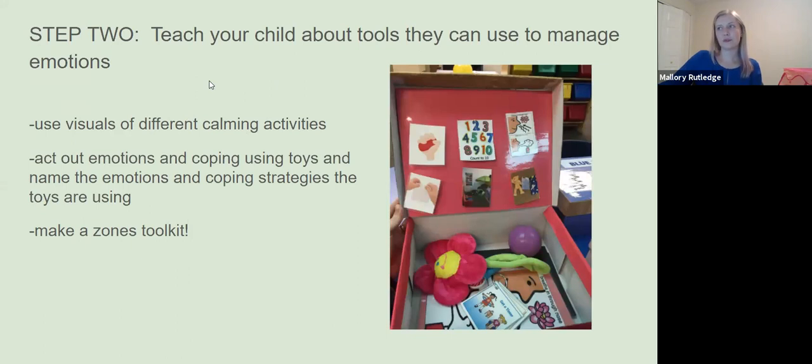So step 2 of zones is teach your child about the tools they can use to manage their emotions. So there's a few different ways you can do this one. I like to use visuals of different calming activities. I think for our younger population, the more concrete we can make things, the better. So if I have a picture of my breathing exercise or a picture of other things that I find calming, that might help the child to understand what I'm asking of them.